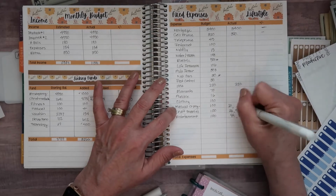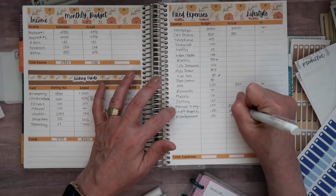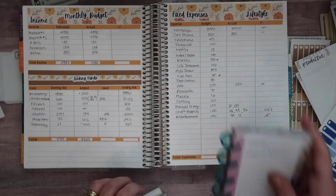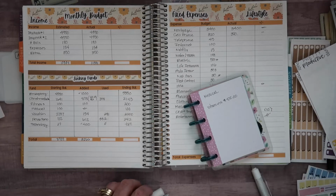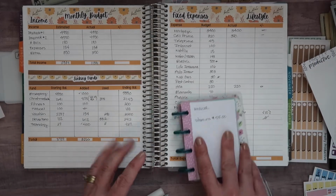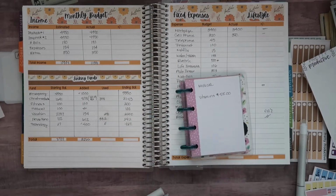So in medical copays, I have started kind of a vitamin regimen. So I did spend $55 at Sam's Club for vitamins. I won't even take that out of my medical copay. Okay, I don't know where that went.